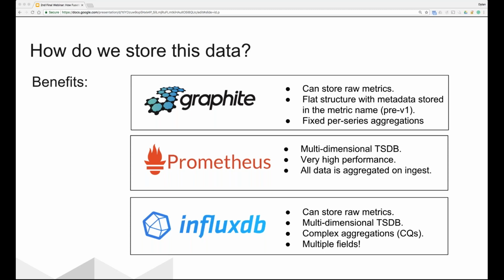There's lots of opinions on these metric systems, push versus pull, and etc. But I believe that it's really all about finding the right fit for your services and for your teams and how they want to use it.